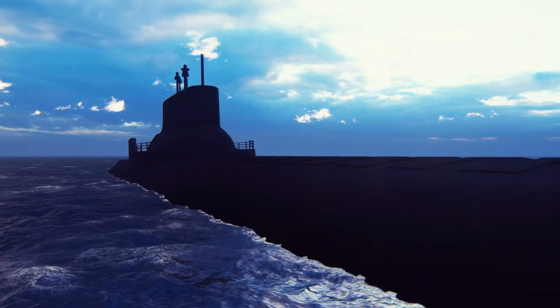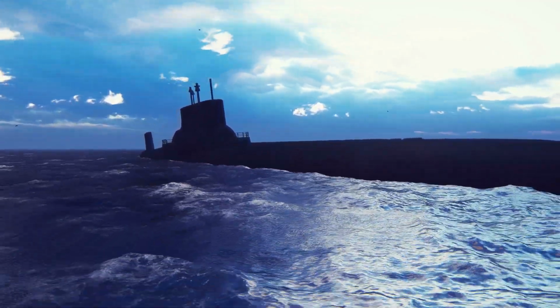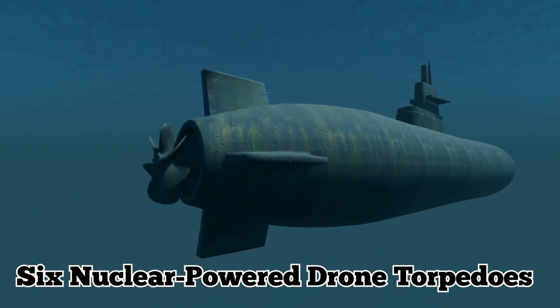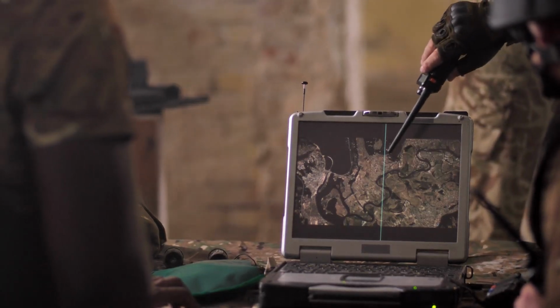The Borei-class subs that serve on the nuclear deterrent force are joined by 4 newly developed Khabarovsk-class submarines. Each Khabarovsk sub is equipped with 6 nuclear-powered drone torpedoes that are capable of traveling across oceans and hitting coastal cities and military bases.